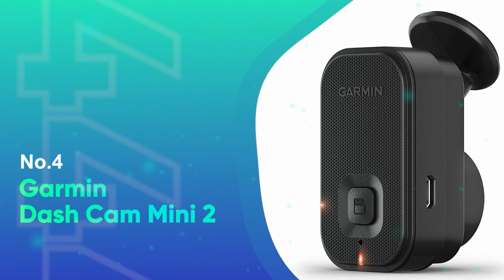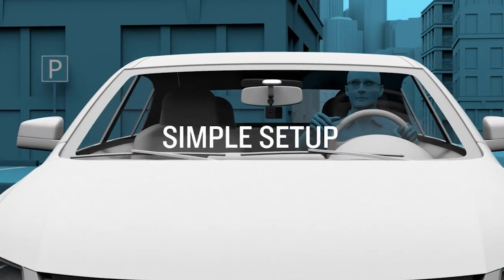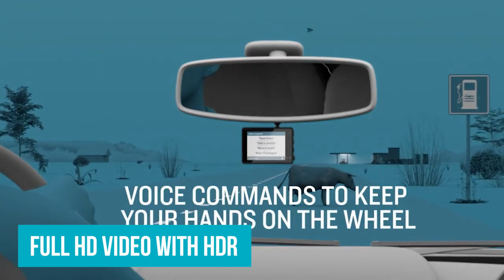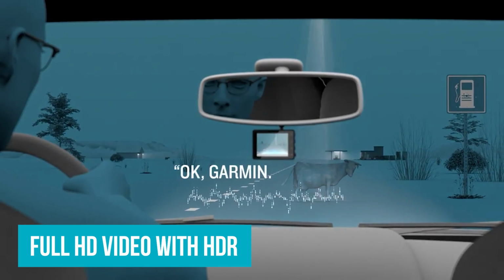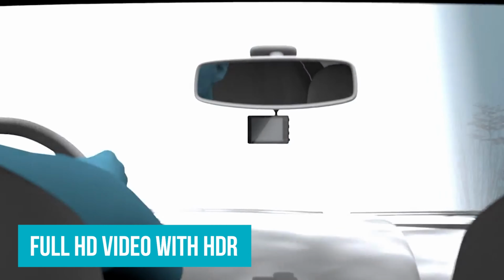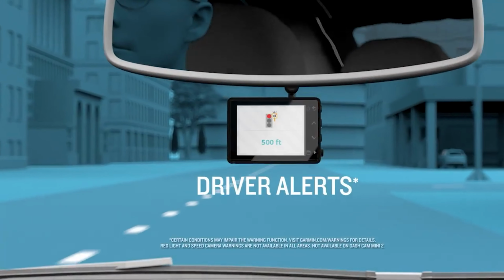Number 4. Garmin Dash Cam Mini 2. The Garmin Mini 2 is a tiny dashcam that all but disappears behind your car's rearview mirror, yet boasts full HD video with HDR, voice control that actually works reliably, a decent smartphone app, and a dead simple magnetic mounting system. Installing the Mini 2 is the same as other members of the Garmin Dash Cam family.